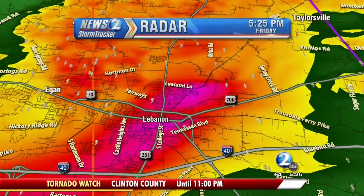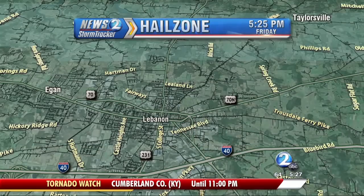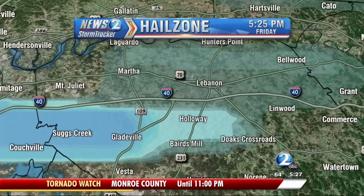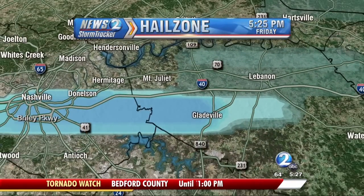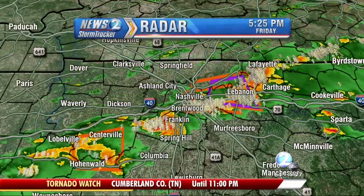Absolutely. But here in Lebanon, you can see some of that bright pink shading right now. Just looking at some of the hail information, it's not the bright blues that we saw earlier with this particular cell. That is showing up a little bit more down towards the Suggs Creek and Gladeville area, coming with this cell that's in South Nashville and in the Antioch and Priest Lake area right now. So the brighter blue would be a little bit more likely, but up in Lebanon, you see that light shading of blue, so you could have some of that hail there as well. So here's a look at the broader view.